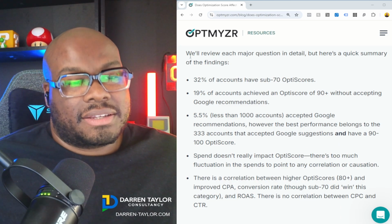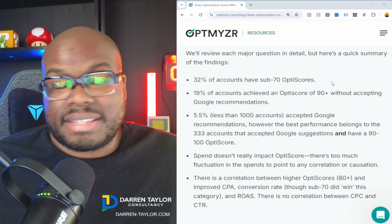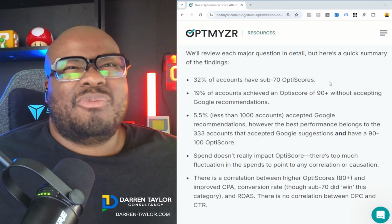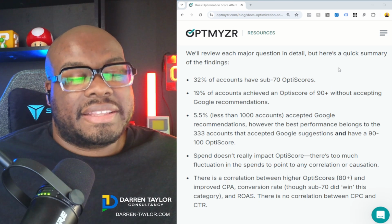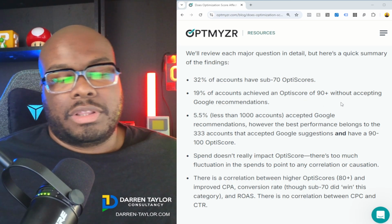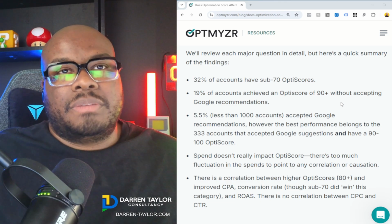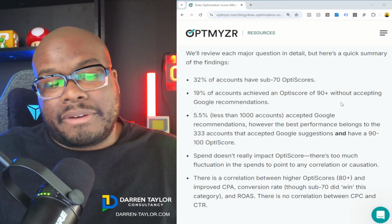Top level findings of the summary of the data. We'll go on to the diagrams in a second, but let's look at the top level findings, because I think this is super interesting. So 32% of accounts have sub 70 optimization scores. So basically nearly 1 in 3 advertisers doesn't have an optimization score above 70. 19% of accounts achieved an optimization score of over 90 without accepting Google's recommendations. As I mentioned, you can go into the Recommendations tab and accept Google's recommendations, or if you don't accept them but you've reviewed them and you reject, then sometimes your score can increase as well. So that's a bit of a caveat to remember in this study.